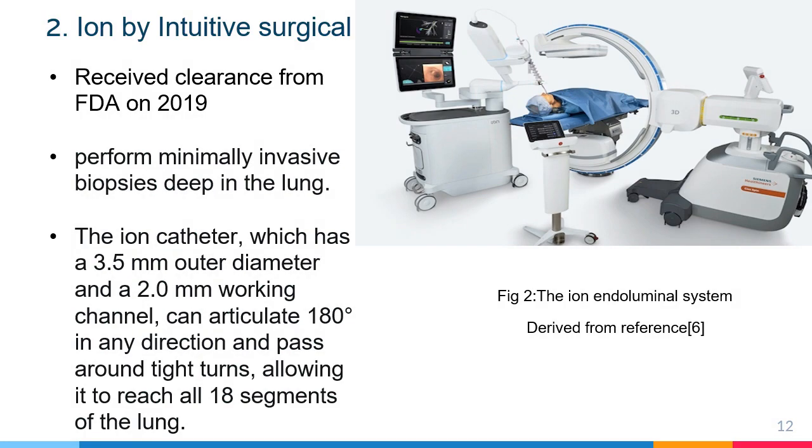And the next one is Ion by Intuitive Surgical. The Intuitive Ion endoluminal system received clearance from the Food and Drug Administration in February 2019. The Ion endoluminal system is a robotic-assisted platform for minimally invasive biopsies of peripheral lung lesions, manufactured by Intuitive Surgical. This American corporation is based in Sunnyvale, California, which mainly designs, develops and markets robotic-assisted products aimed to enhance outcomes of minimally invasive surgery procedures.